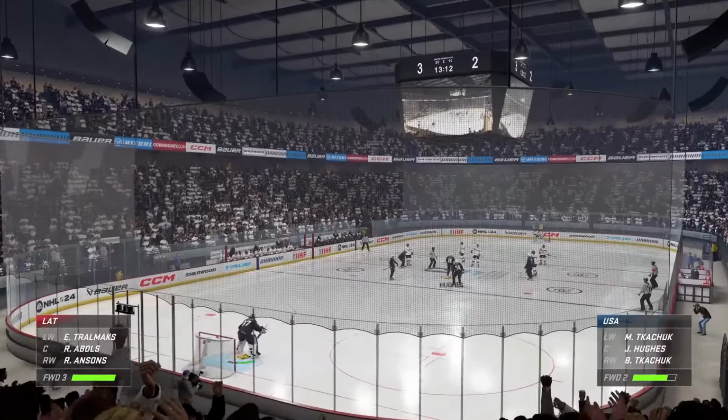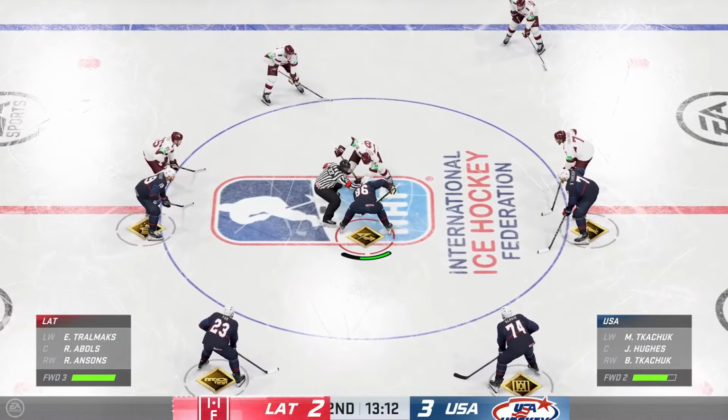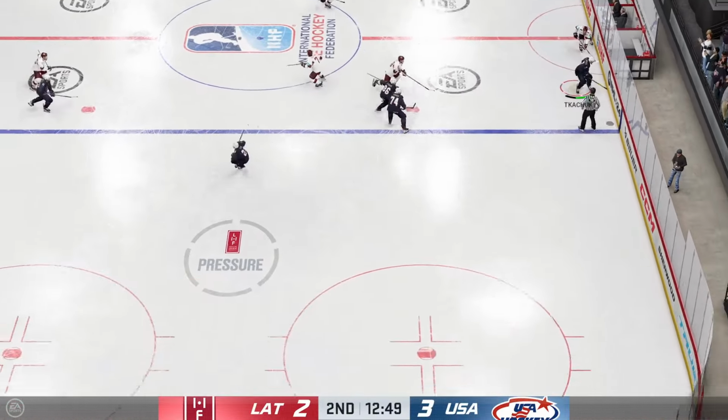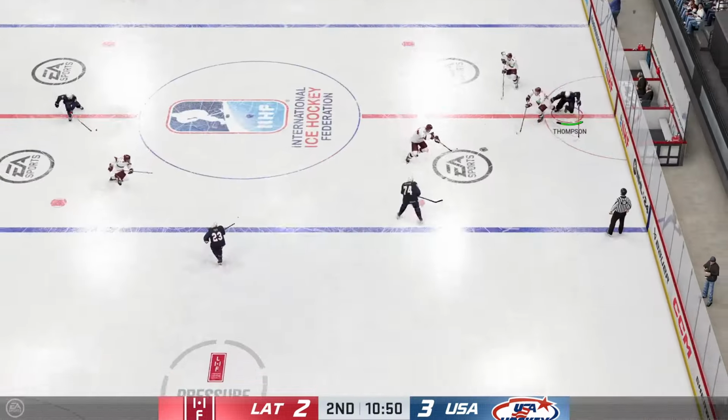Latvia is finally pushed back here in period number two. Shows you how quickly a game can change, James. Halfway through the game, and the opponent really has led the charge. And then you get that goal, and you have the opportunity to put them on their heels as you get within one. Great stop there in that last shift.